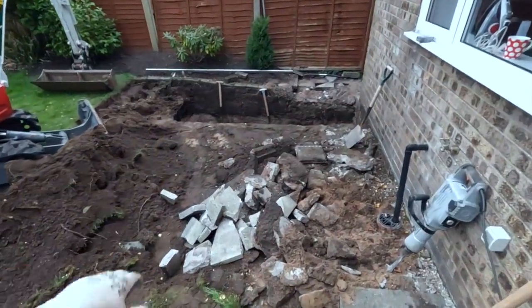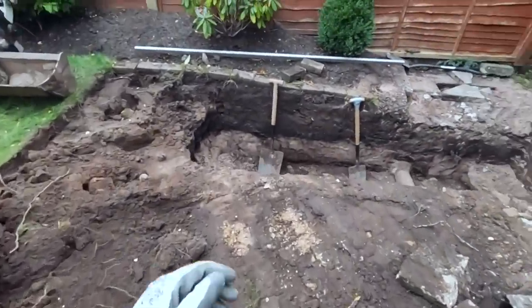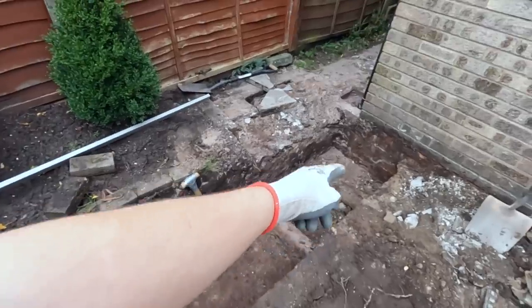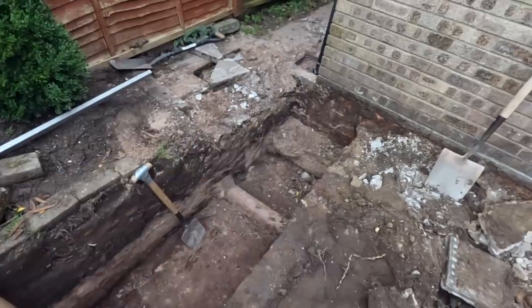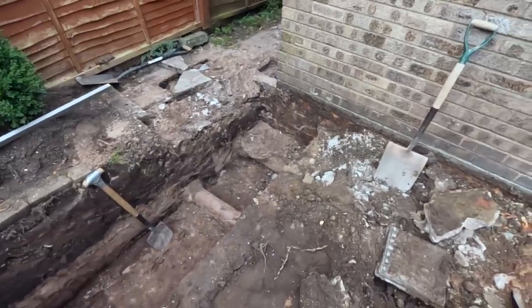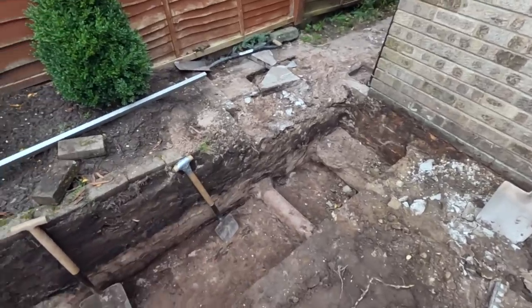Right, this is it so far. We've made some good progress. Right now, we have found the foundation, which is really nice. If you remember the last extension, it was all the way down there, halfway to China. We've got a pipe there, but it's nice and low, so it shouldn't be too much of a problem.